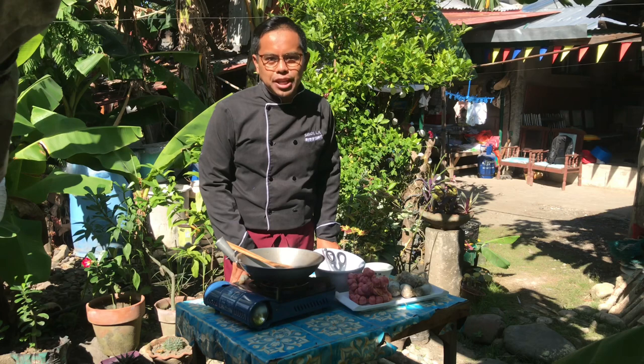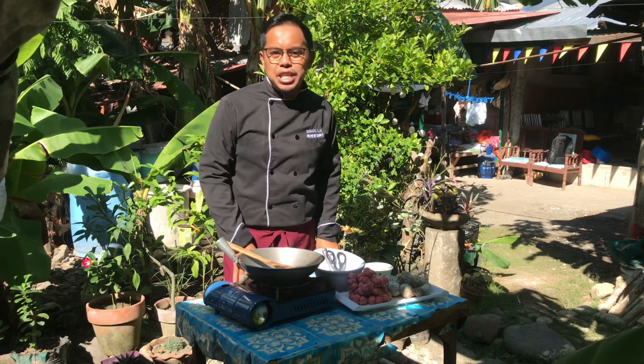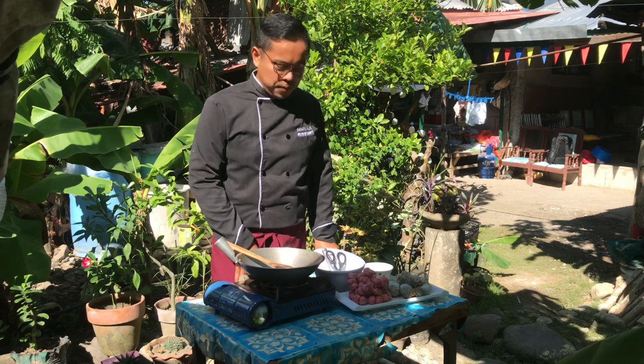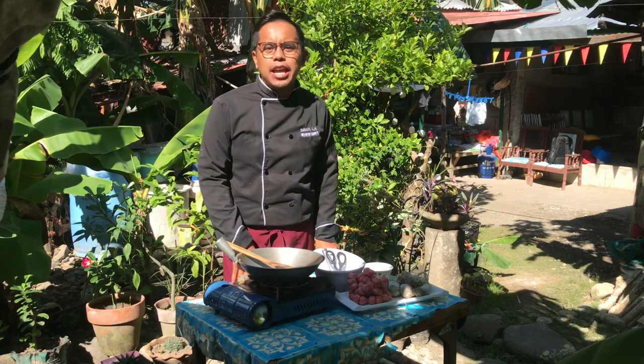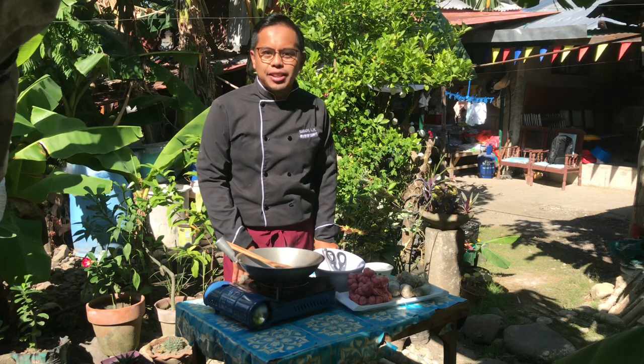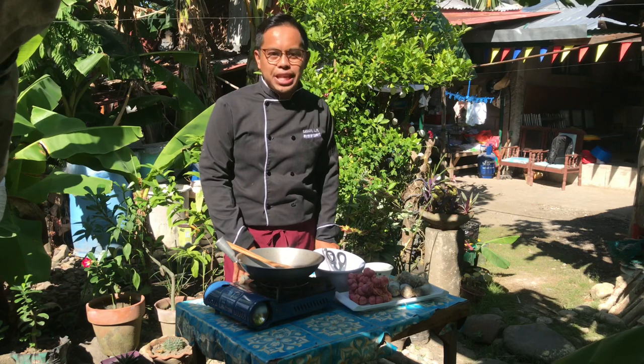Chorizo de Cebu. And before we start cooking, let me just give you a brief anatomy of chorizo de Cebu in terms of its distinction. Well, chorizo de Cebu is actually a longganisa. However, in Cebu, they don't call it longganisa at all. They really call it chorizo de Cebu.